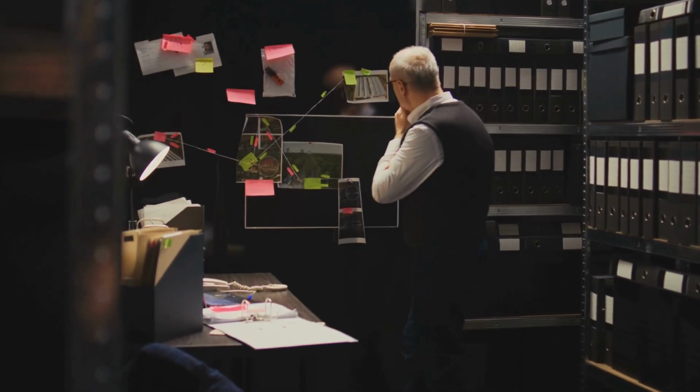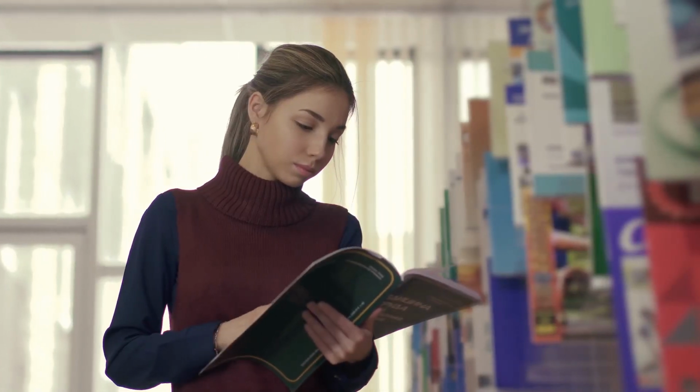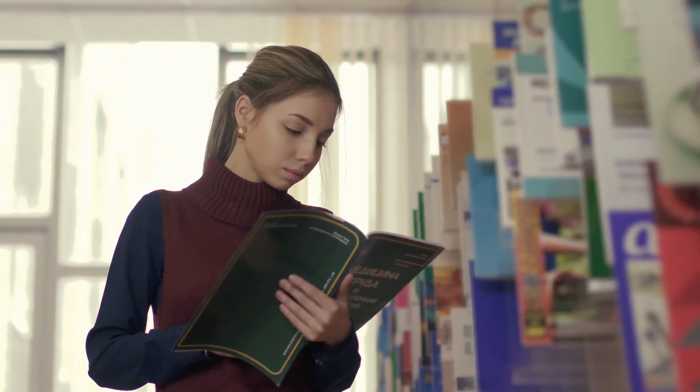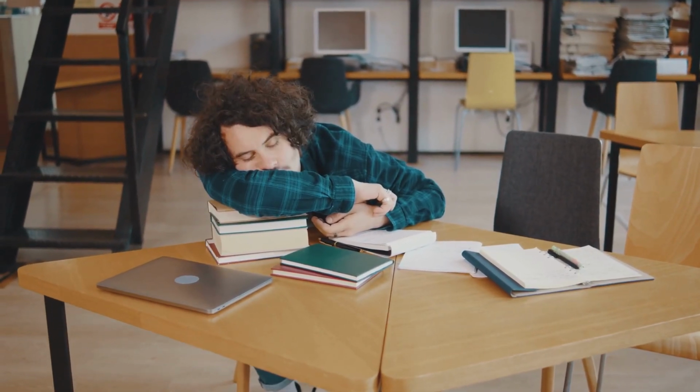When faced with a big task, break it into smaller steps. Study in chunks. Grasp a little at a time. Take short breaks between sections. This way, you won't get bored, and you can study for longer periods.